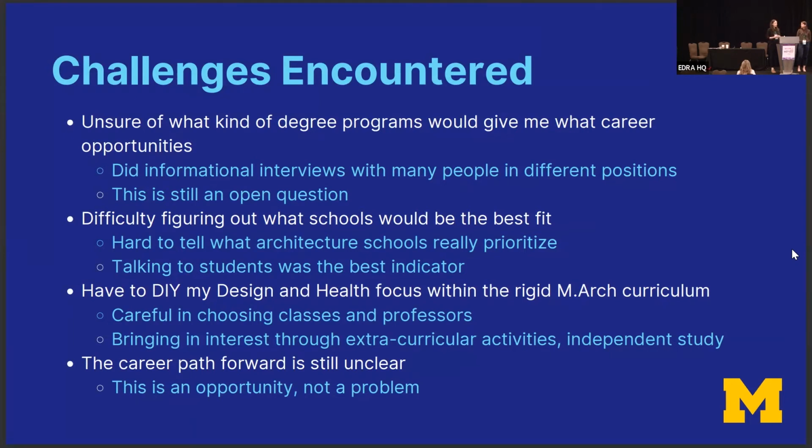The second issue was that it was very hard to figure out what school would be a good fit for MArch programs. There's a lot of rhetoric on websites, you know, we believe in these things, but when you actually start to talk to students, it doesn't always match up. So I found that the best way to figure it out was to speak with people. For example, at one school, somebody said, if you're interested in the social impact of architecture, you do not want to come here. So that was a bit of a rude awakening.